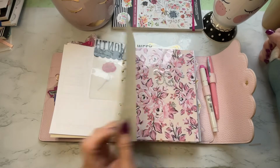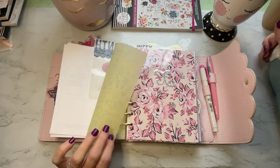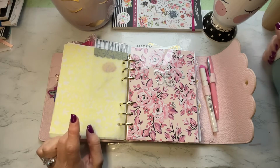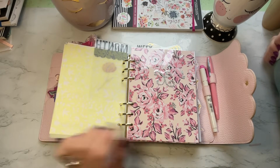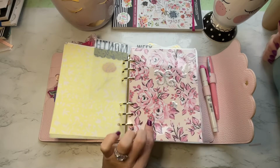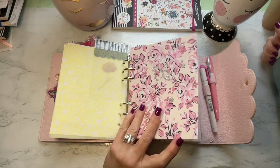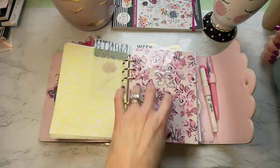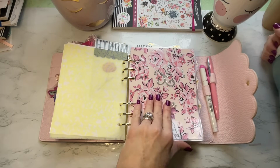Vellum from Michaels. And I got another piece that was white lace, and I've got to find that too. You know me, it's around here somewhere. And then this is from Michaels. I just made it. I think I've already showed you guys this because I have something similar in my A5, only it's black instead of the pink roses. But of course I kept the pink for the pink planner. Of course my A5 is pink too, but still.